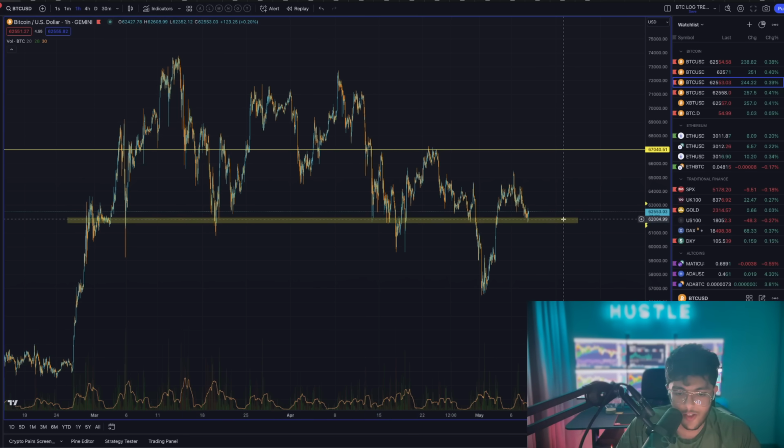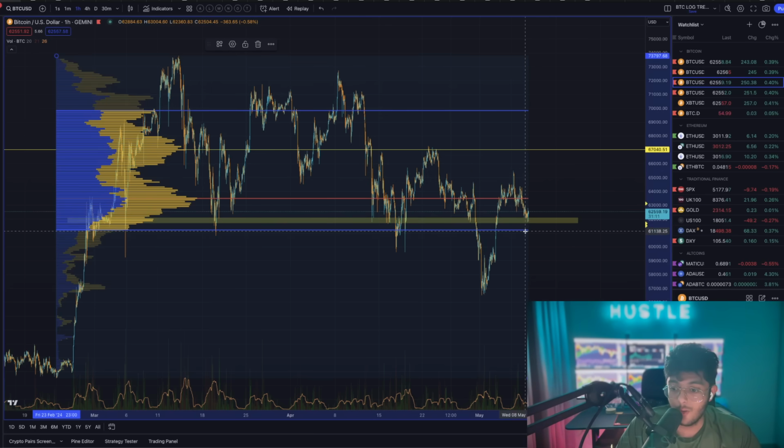Right here, if we take a look at this, you can see a lot of wicks coming down into this range, right? A lot of bounces coming off this particular price area, some very, very healthy consolidation. And by the way, just ever so slightly below this level, you can also see the value area low for this market coming in right here at about 61.2. It's actually been moving down a little bit throughout the course of today, right?